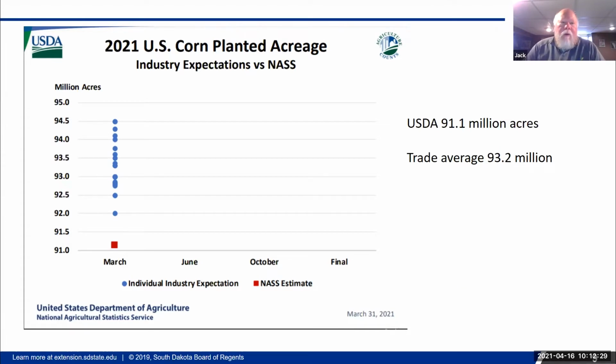And this came in well below the trade expectations. The USDA has planting intentions of 91.1 million acres, and the trade was guessing more, about 93.2 million. So that added a spark to the prices that we saw right after this report, and leads to a positive outlook for corn going forward.